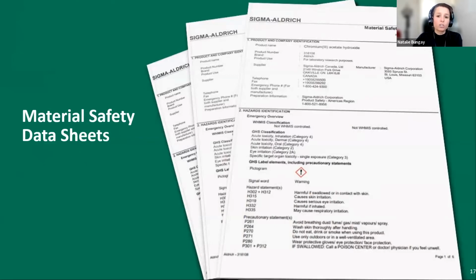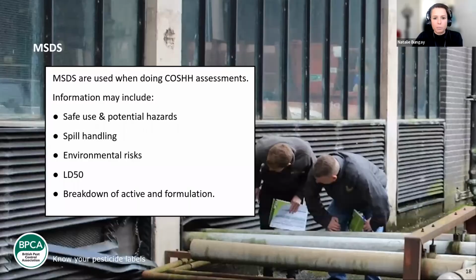This is not a COSH assessment that a user of a pesticide would call a COSH assessment that they've carried out, because of course it's not. It's the manufacturer's details on the product, everything from what you do if a fire breaks out, or what you do if you spill it. Just going on to the next page here, these are the sorts of things that they mention on there.